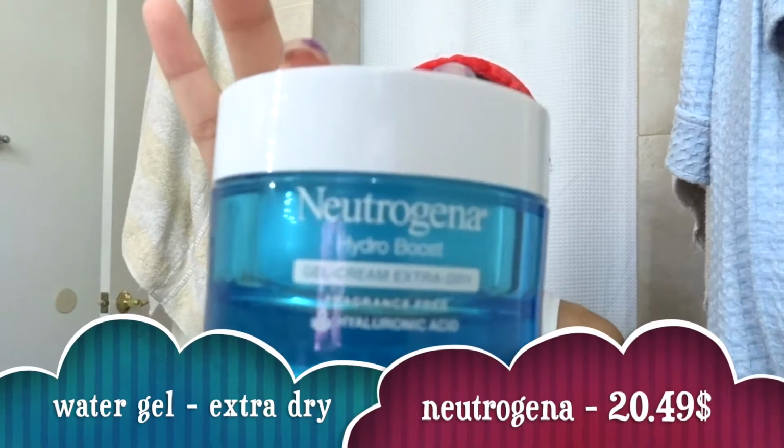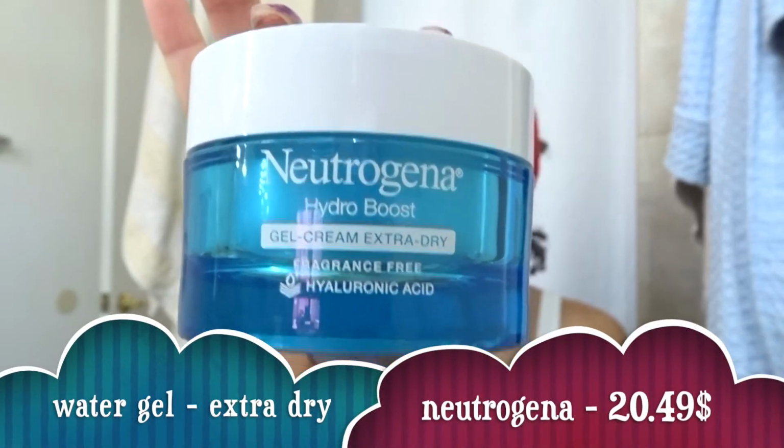So first things first, I'm going to go in with the Neutrogena Water Gel Extra Dry. I get mine from Target. It'll be linked down below just so that I don't have to keep saying it.